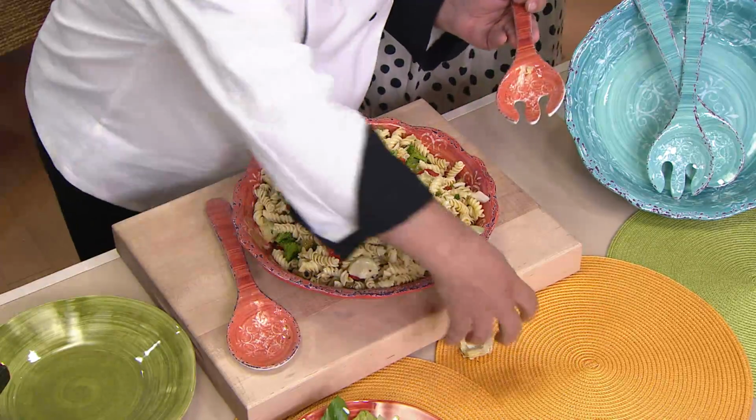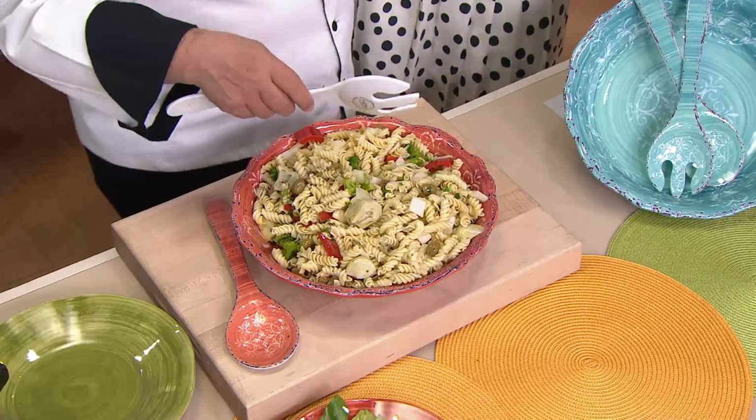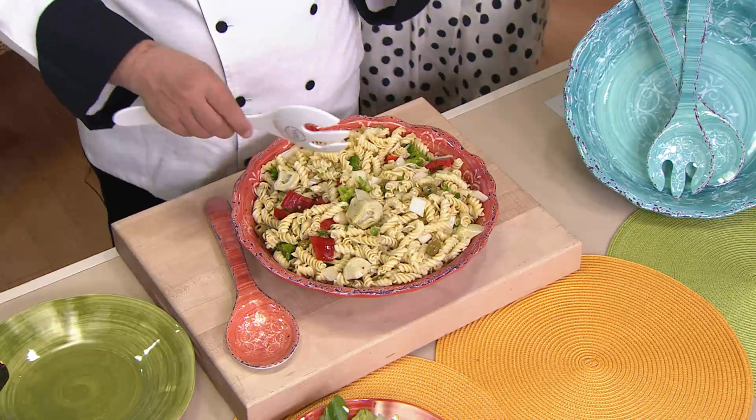Oh, I got a runaway there. No runaways. Got to stay in here. Oh no, I'd pop that right into my mouth. Yeah, well, I can't do that on air, but you got that right. Especially an artichoke. Artichokes and I have this affair going on.